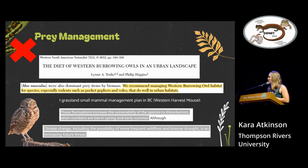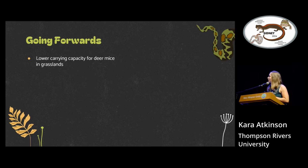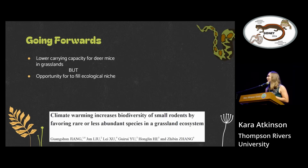Additionally, they recognize climate change, including the possibility of more frequent wildfires and intense drought, as an increasing future threat. So going forwards, like I said, we can potentially expect a lower carrying capacity for deer mice in grasslands, but this could potentially be an opportunity to fill an ecological niche.